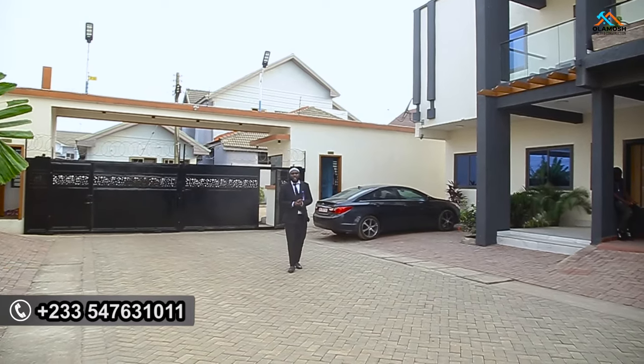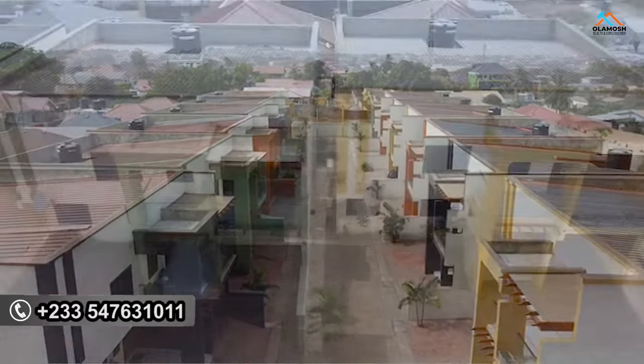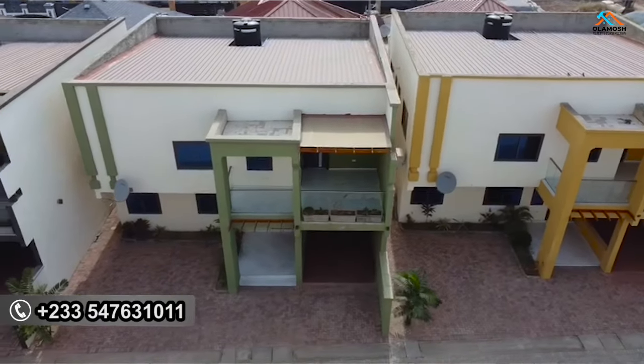Today, I'm bringing glad tidings to you from Achimota, where we are having 12 units of beautiful, semi-furnished, four-bedroom houses.